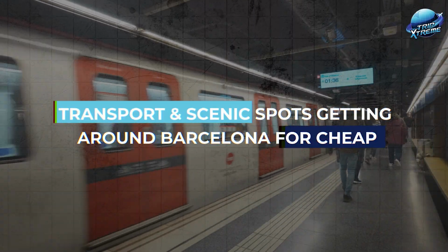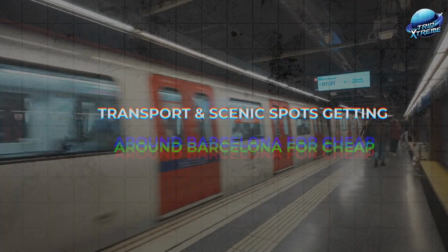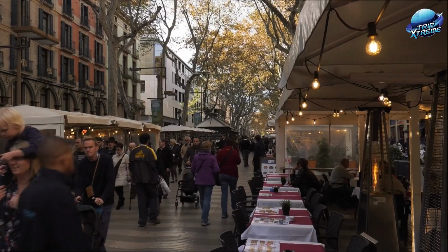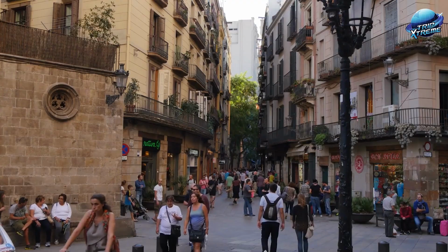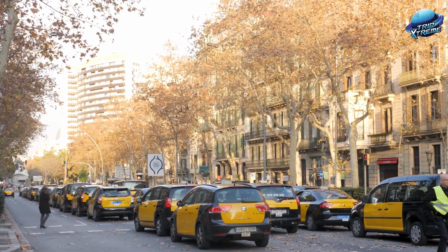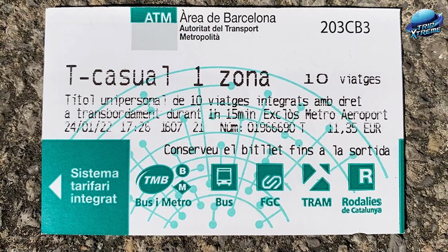Next up at 2, transport and scenic spots, getting around Barcelona for cheap. Once we've soaked up the Gothic quarter, it's time to get mobile. Barcelona is big enough that walking everywhere isn't really realistic, but thankfully the public transport system is efficient, safe and affordable. We pick up a T-casual ticket from any metro station.